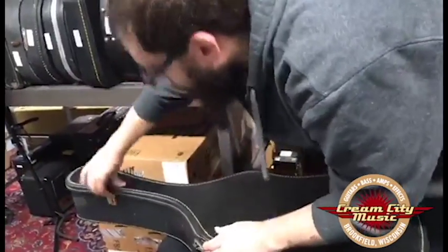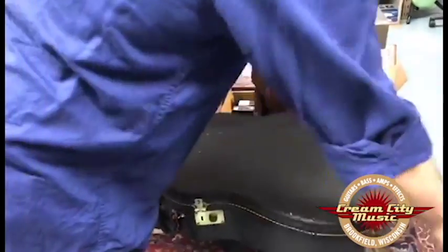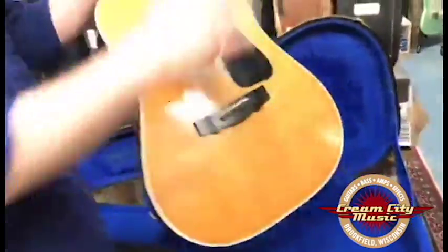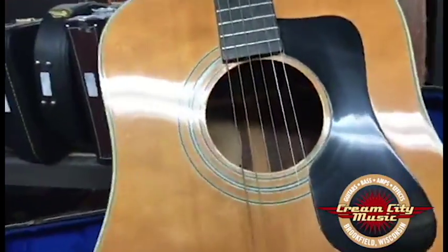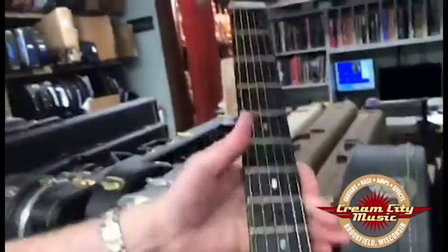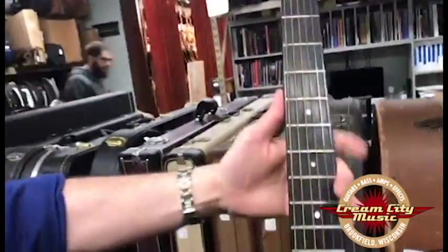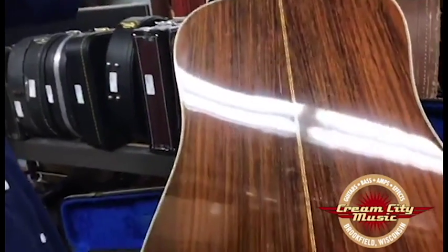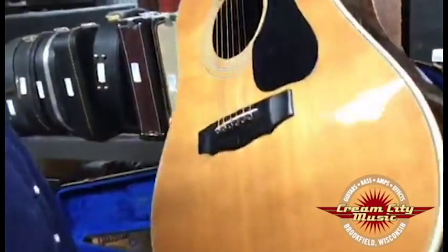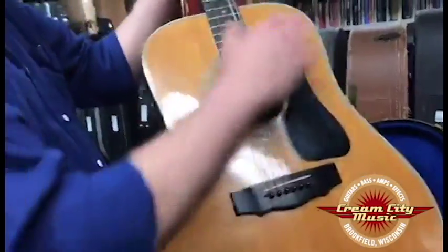Here's a nice one for you 70s singer-songwriters. 75 Guild D50 Bluegrass Special. Original hard shell case. This is Guild's answer to Martin's D28. Solid spruce top. Ebony fingerboard. Pearloid Chesterfield headstock inlay. Indian rosewood back and sides. Geometric center stripe. Black guard. Really nice guitar. Original hard shell case.